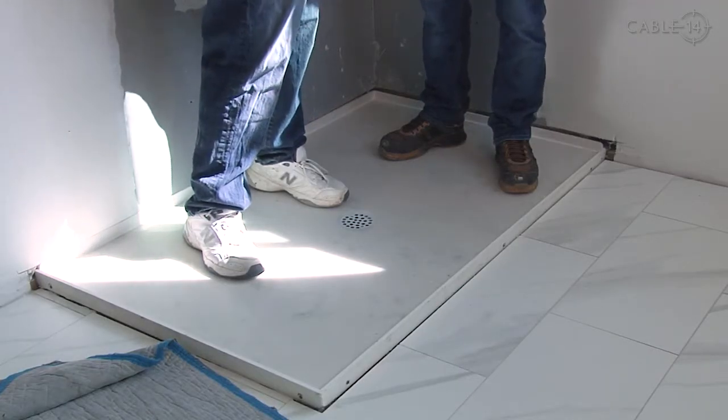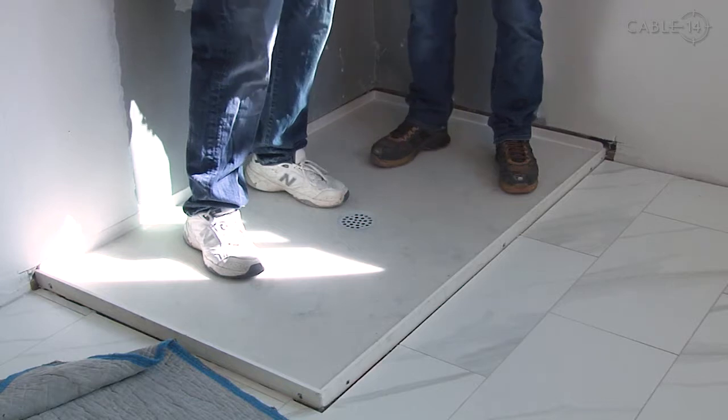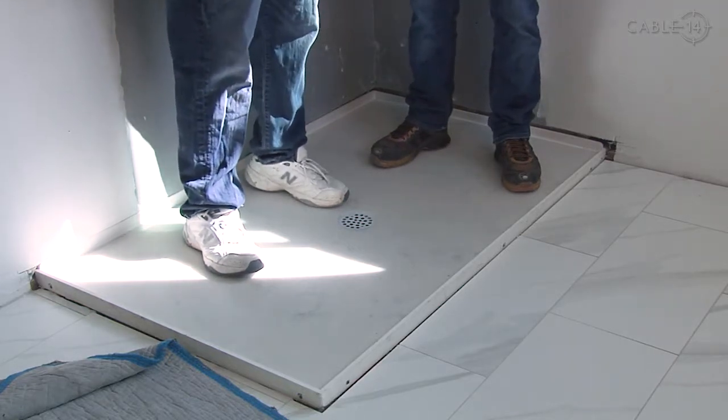Our bases, like this one here, are like concrete. They don't flex, they don't move. Solid. This one here was installed by a local plumber, and he did an awesome job.